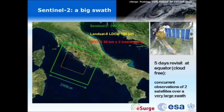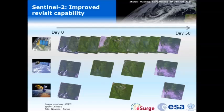Now, clouds get in the way, so you'll either see clouds or land. That's always a confounding feature. But assuming that you have a cloud-free situation, then you can, within a couple of days, obtain a before and after image of the coastal area that has been subject to storm surges. And just to give you an idea of what we're talking about compared to everything that's gone before, the kind of sampling that you get here is really quite something. It really is quite amazing.